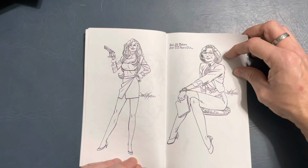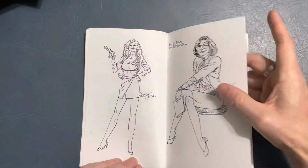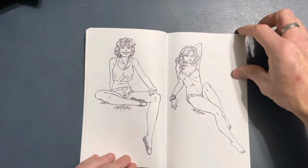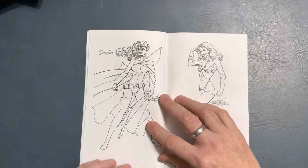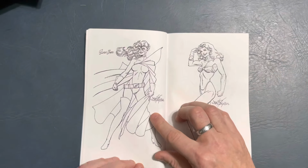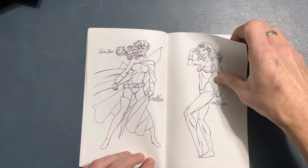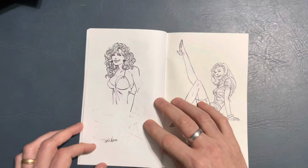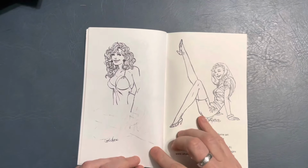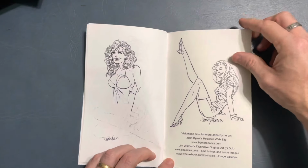Not all babes are 22 years old. No, she's not. She's a cougar. Meow. I mean, each one of these is different and unique. Here we have one super babe, as he even says. And then he ends with one that's not finished, which I think is kind of cool. I wish this was a little bit darker reproduction to see the pencil sketch in, but that's okay.